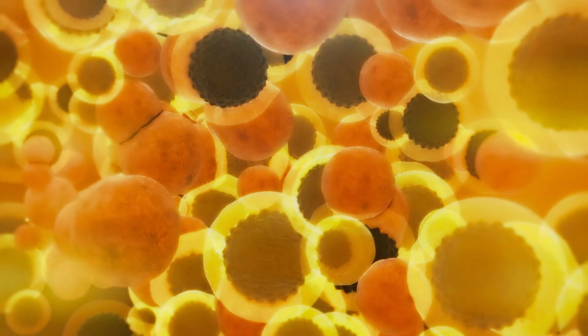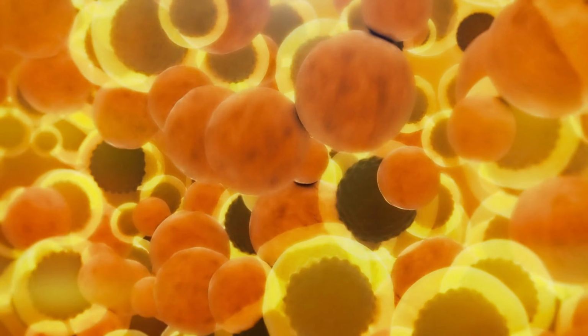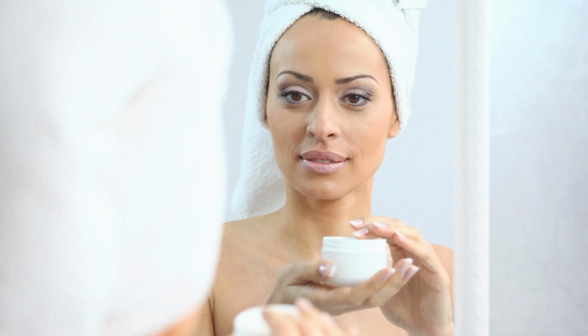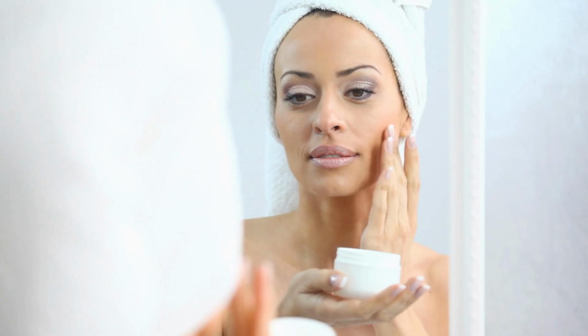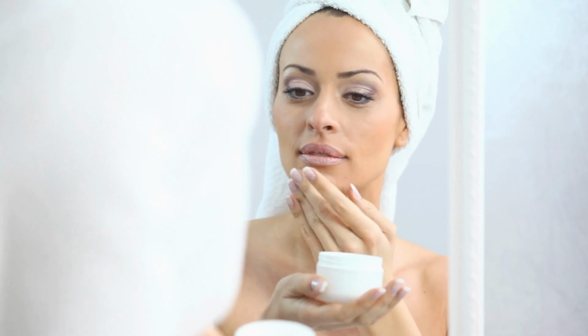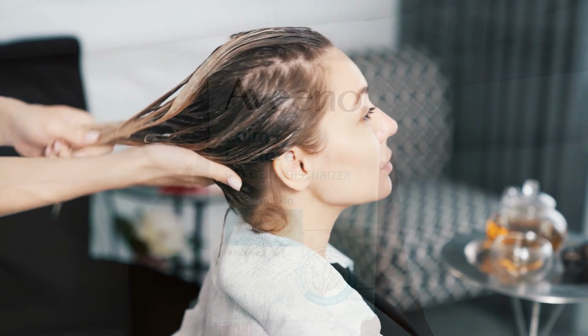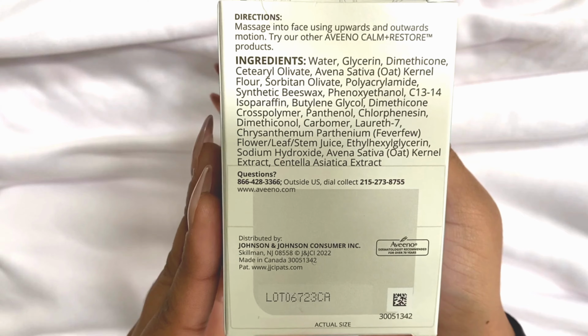Now, what is squalene? Squalene comes from a lipid that naturally occurs in your skin. It's one of the more common chemical compounds that make up sebum, or the oil that's secreted from the sebaceous glands. Now, that makes squalene a great moisturizer that helps slow down signs of aging when it comes to your skin and helps prevent split ends or breakage in your hair. Now, let's take a look at some products which contain some of these ingredients.